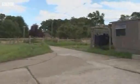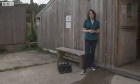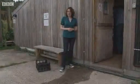Day here in the Surrey countryside. You might not think this farm is the ideal setting for a space-age computer laboratory, but you'd be wrong.